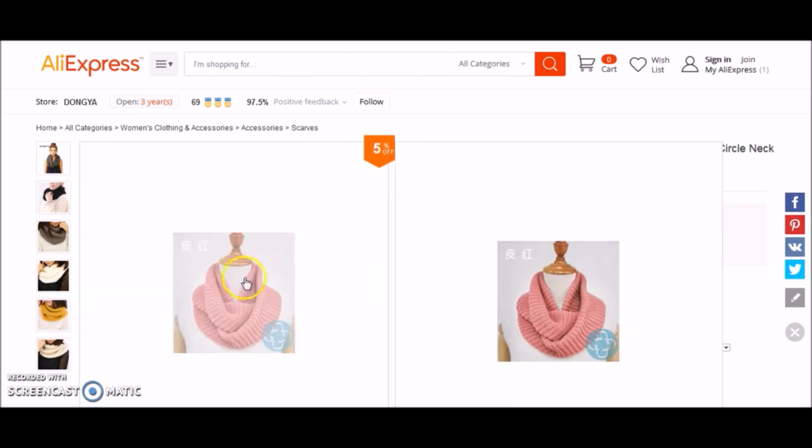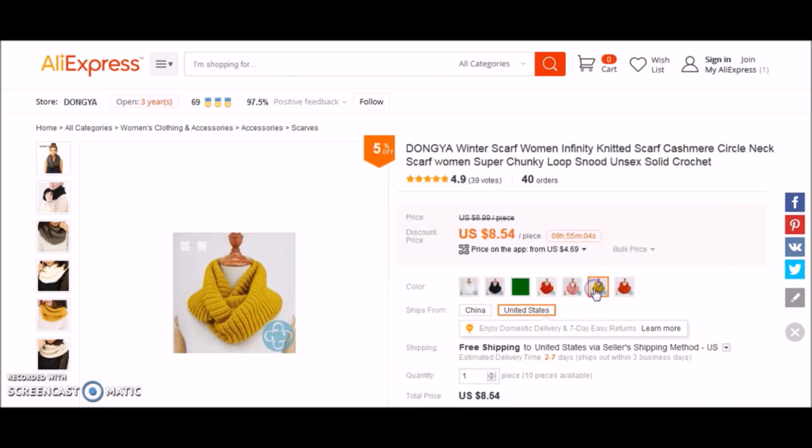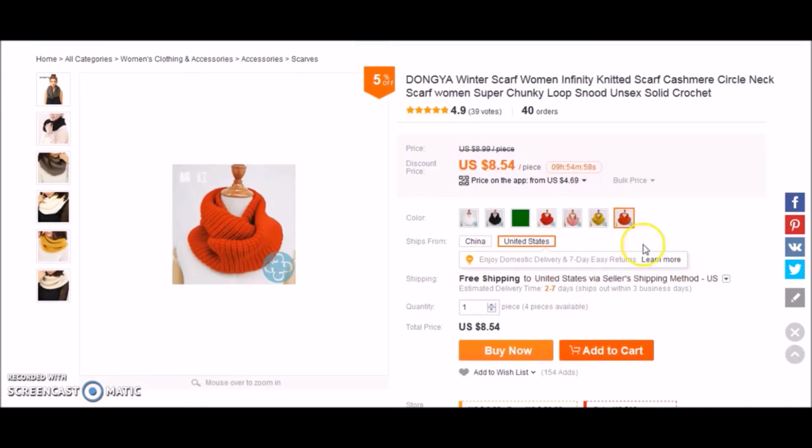Here's one for $5.69. It's kind of an ugly pink. They're probably trying to get rid of it. $8.54 for this mustard colored one. $8.54 for the red one. Sometimes you'll see below here it'll say seller discount by bulk price. So if you buy 7 pieces or 10 pieces or more, you're going to get them for $7.69.